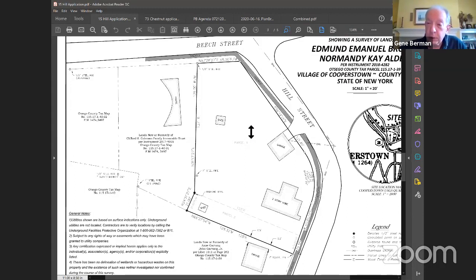Anybody else have questions? At this point, does anybody have an objection to this going forward? I don't have an objection. I have an observation, though, that many of the lots up there seem to be large, right? Meaning, of a half acre or so as this lot is.